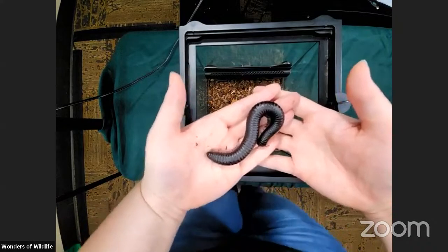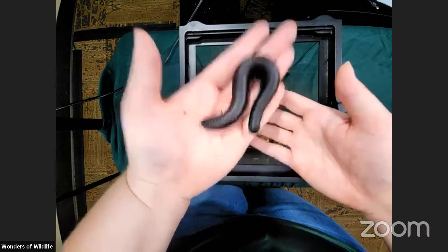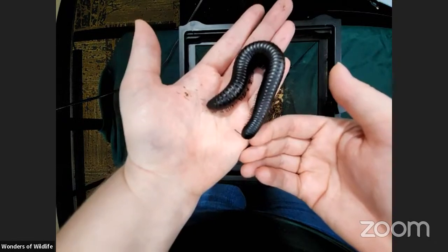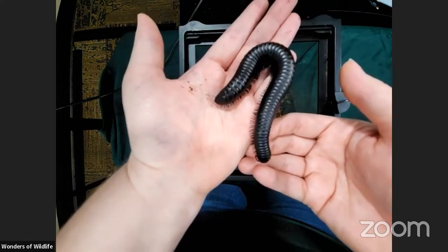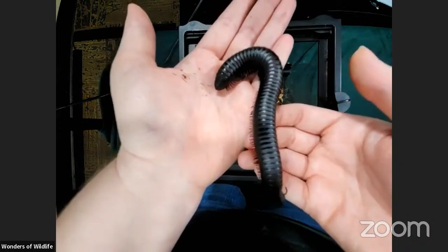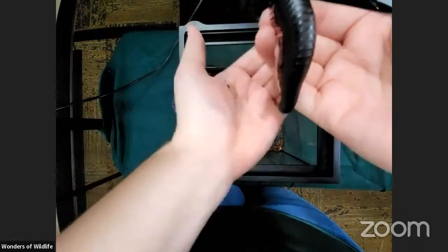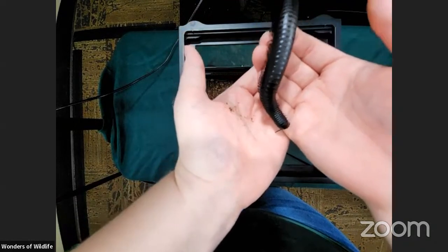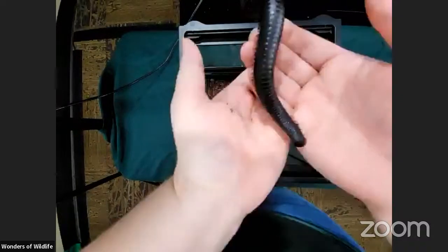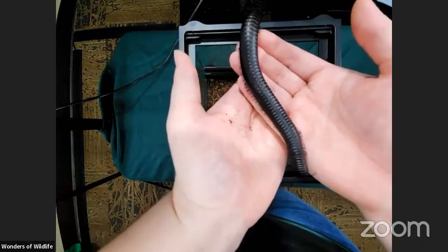So if they're called giant African millipedes, that means that they live in Africa, of course. And they also have the word giant in their name. He seems like a pretty big bug. However, he's not giant. But would you believe me if I told you that these guys get up to 12 inches? So that's about the size of a ruler and about the size of my forearm. So they still have a lot of growing to do.